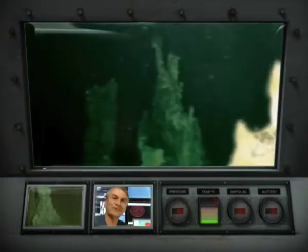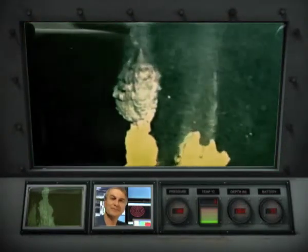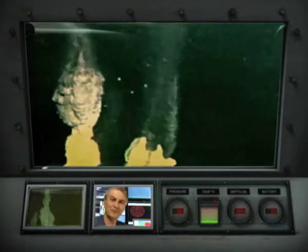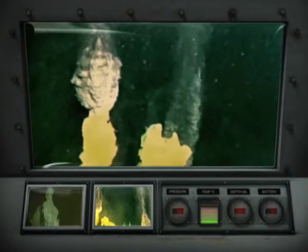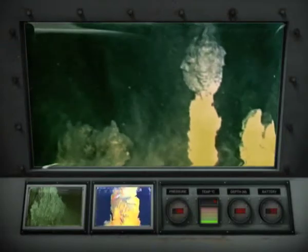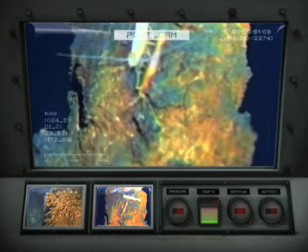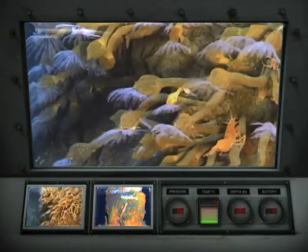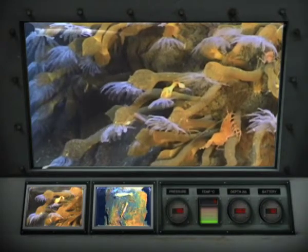I'll never forget that first time I saw a black smoker here at Brothers. It just appeared out of nowhere, this fantastic chimney with these enormous plumes of black smoke. These are incredible examples here of what we call beehive chimneys. Can you see that bulbous top to the chimney? And here we have a number of shrimps just bathing in the hot waters that come on the exterior of the chimney. And these long-necked barnacles remind me of fronds and palm trees.